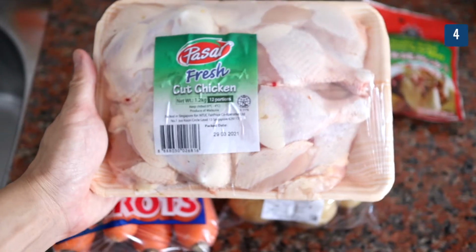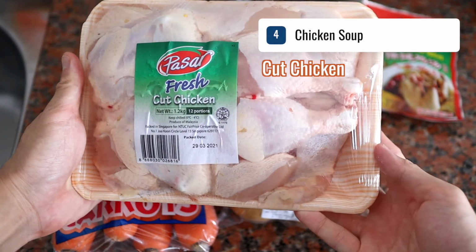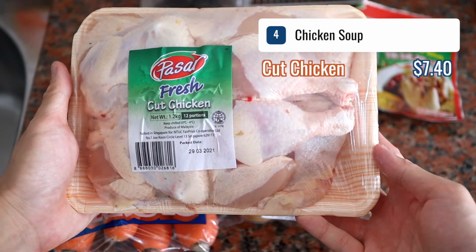It's really healthy, and just one chicken can feed the both of us for one day of lunch, so let's go. I start off with another pack of cut chicken from NTUC for $7.40.